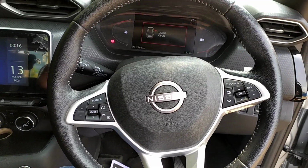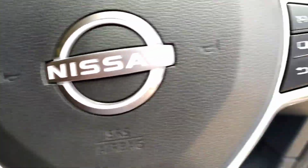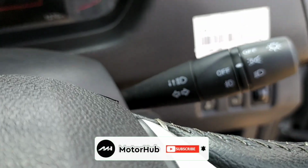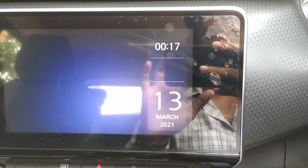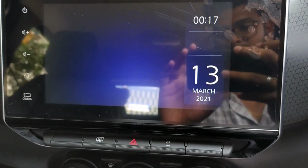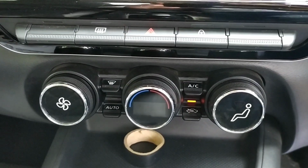Leather wrapped 3-spoke steering wheel, and these are the audio controls, and these are for the MID and cruise controls. You get the headlight stalk on the right and wiper stalk to the left. This is the 8-inch infotainment system, which we'll come to in a bit. Down are the hazard light switch, defogger and lock buttons.